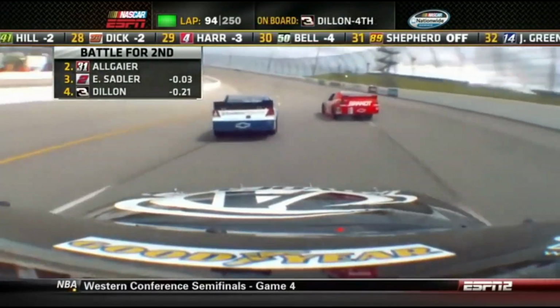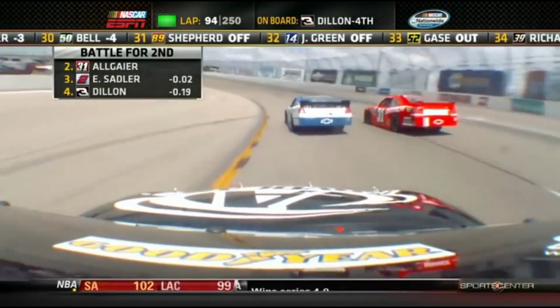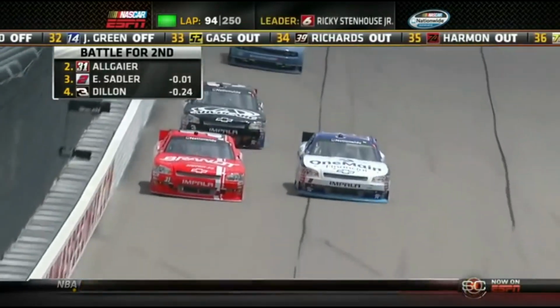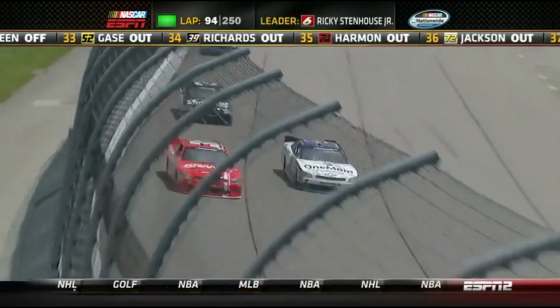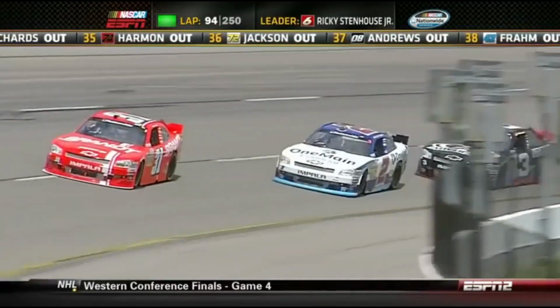Second place, Sadler 2, Allgaier 31. Yeah, I was watching this battle. Sadler did a nice job of following the 31 down into turn 1 the last time. Got him a little bit loose and then tried to drive under him. Hadn't been able to make the pass yet. 31 looks pretty stout, Dave. He has a good car today.